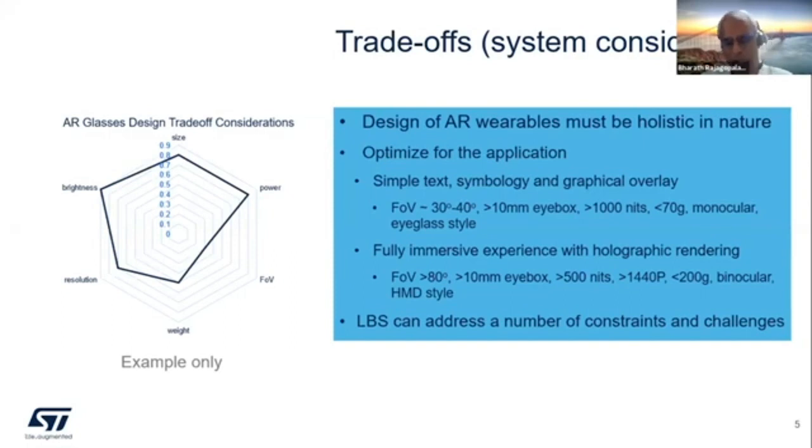And the point here is that I just want to emphasize that it's really, really important to design the system and then work your way down into the very components and the architecture, not the other way around. And the nice thing about laser beam scanning, we believe, is that from the power, form factor, brightness capability, and a lot of other parameters, laser beam scanning can address a lot of these constraints and give a lot of knobs to turn for the design of the end product.